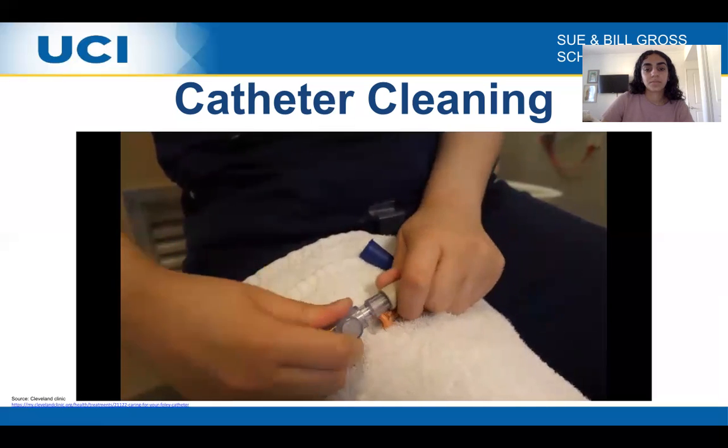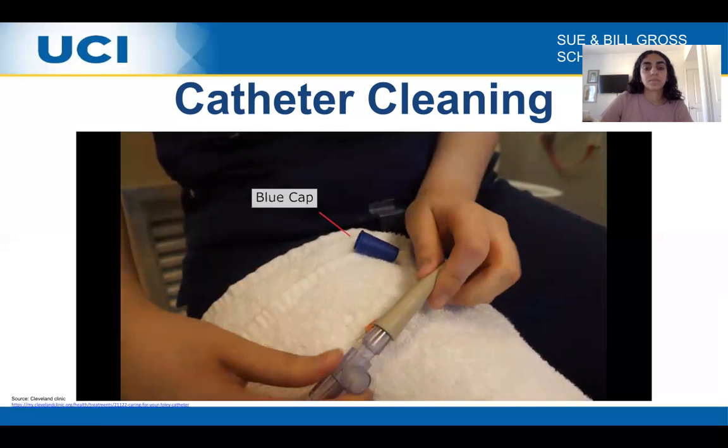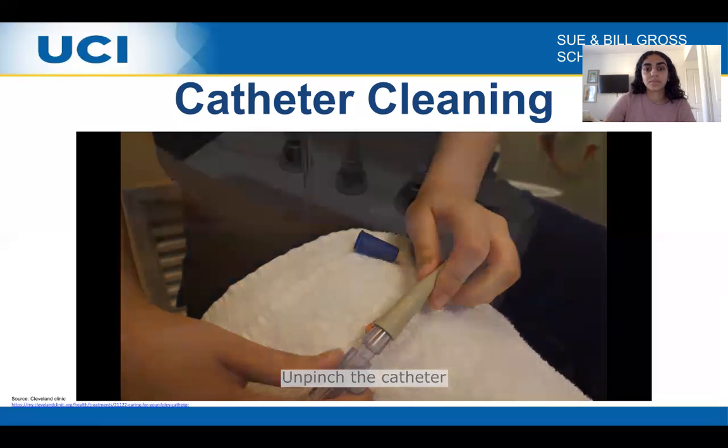Do not throw the blue cap away. Keep the blue cap to cap off the bag that you will not be using. You may now unpinch the catheter and let the urine continue to drain out into the collection bag.